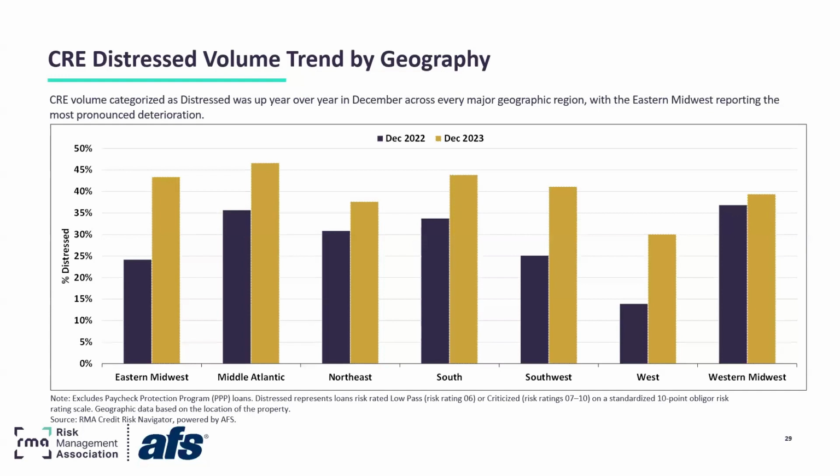And then distress by geography. And once again, every region saw an increase, December '22 versus December '23. Every region is now above 30%, and 4 of these regions are above 40%. If you look at the South and the Southwest, a lot of that has to do with the office properties, but it's more than just that. For example, the highest geography now is the Mid-Atlantic. The biggest change there was for multifamily properties.